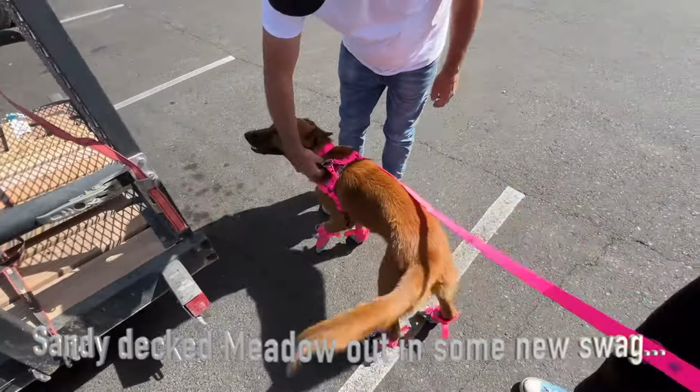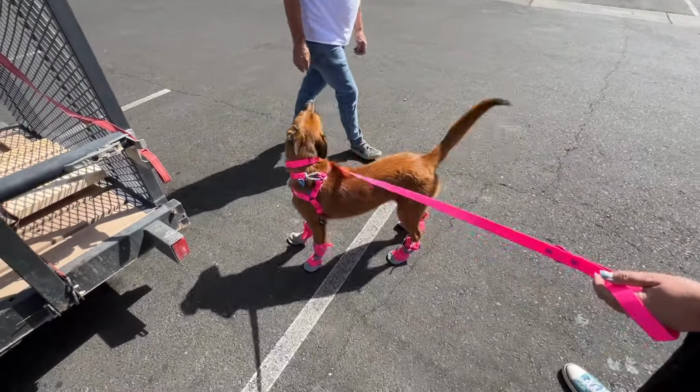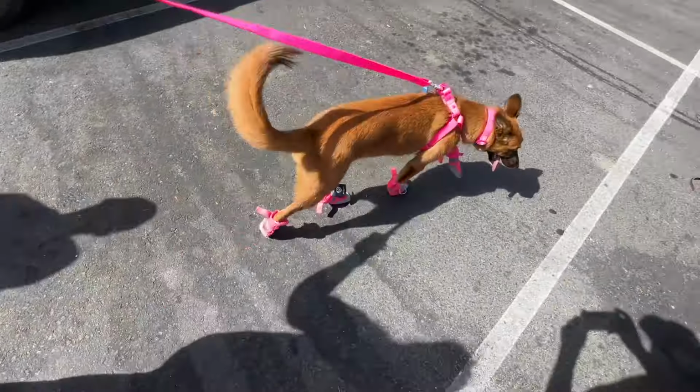We did it because we didn't want you to come in, so we're in a hurry, but we can help you fasten this better. That's awesome. Doesn't she look great? She looks very pink. And it's all waterproof.